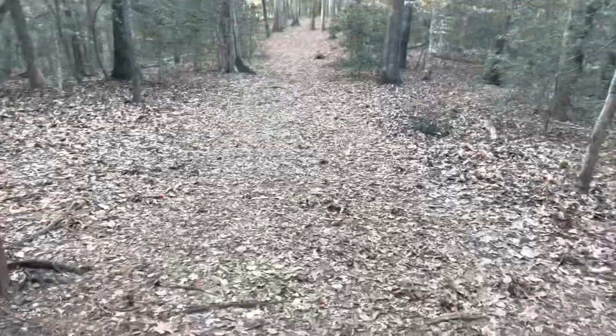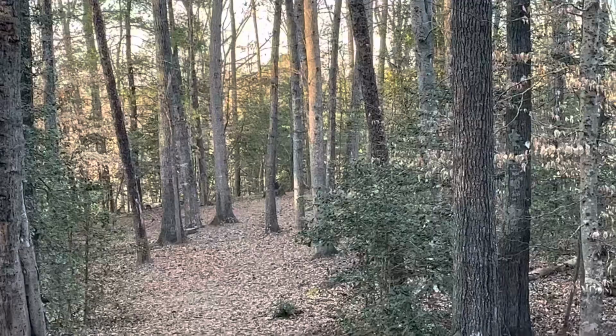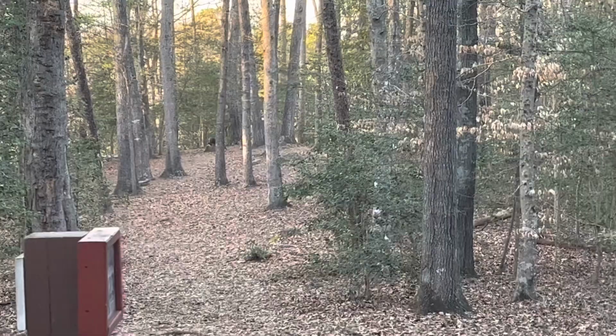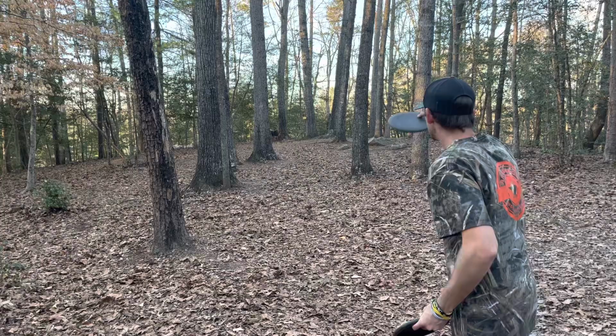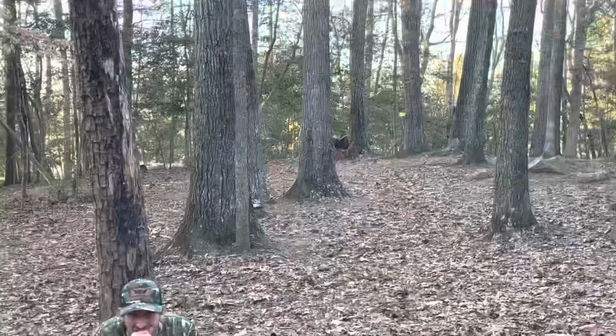Hole 23, par 3, 231 feet. I have also aced this hole. It's straight in between some trees up there. Miss everything. Dang it. God, that was straight. Ooh, this is how you make step putts right here, guys, in between trees. I hit the basket. Oh my God.